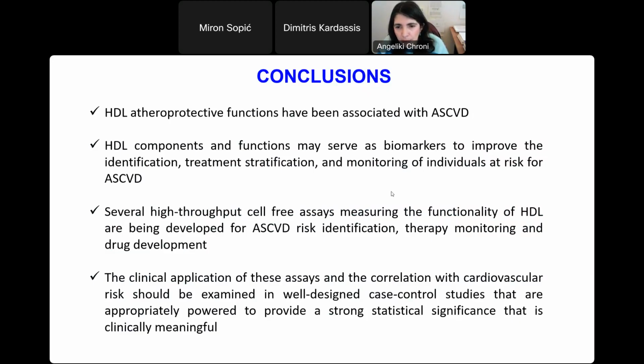atherosclerotic cardiovascular disease. Several high-throughput cell-free assays have been developed in order to measure the functionality of HDL, and can be used for cardiovascular disease risk identification, therapy monitoring, and possibly for drug development. But the clinical application of these assays and the correlation with cardiovascular risk should be examined in well-designed case-control studies that are appropriately powered to provide a strong statistical significance that is clinically meaningful.